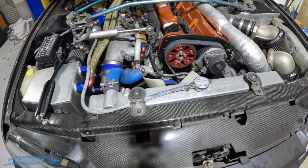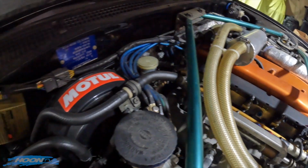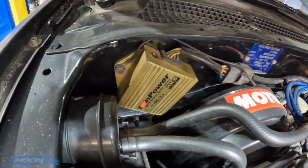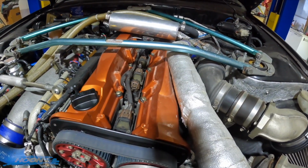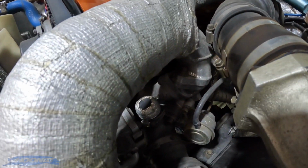ID1000s are the injectors that are in it at the moment. Running a Power FC with a Jetro. Twin spark shiny goodness, with factory coils. Tomei cams with a 9.15mm lift. And Trust T517Zs, a pair of them.